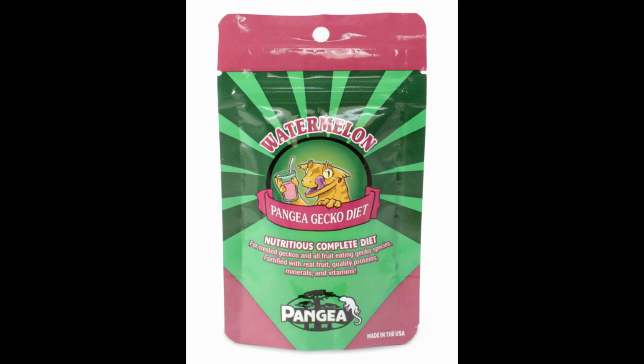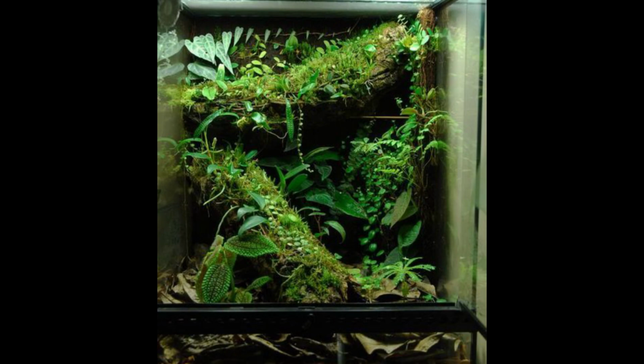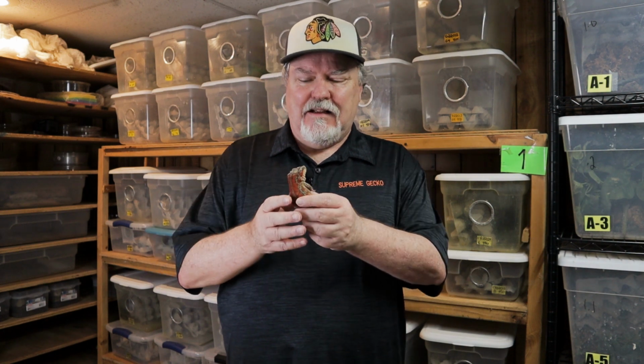Now, on general care, you will find that gargoyle geckos and crested geckos are very, very similar. They eat the crested gecko diet. They like arboreal setups. They like lots and lots of foliage in their enclosures. You don't need special lighting, although they can benefit from UVB bulbs. And of course, no special heating for these animals is required.